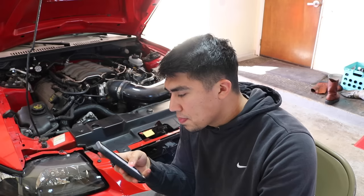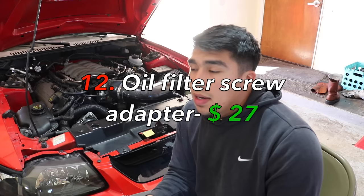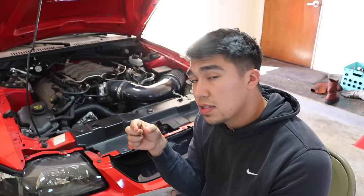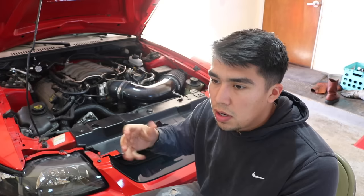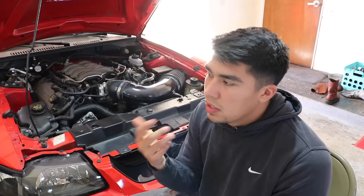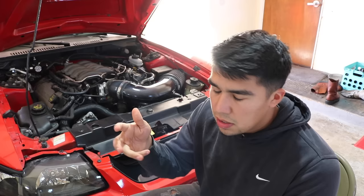Another thing you will need is an oil screw adapter. What that is, is a little screw that literally has thread on both sides. That is gonna go into your block, and then that's what screws your oil filter on. So if you buy an engine that has an oil cooler, more than likely it's not gonna fit, because it's gonna end up hitting, I forget if it's the K-member or the rack and pinion. But most of the time, you're gonna have to take off your oil cooler. So you're gonna need that little screw which adapts into the block, and it connects your oil filter.